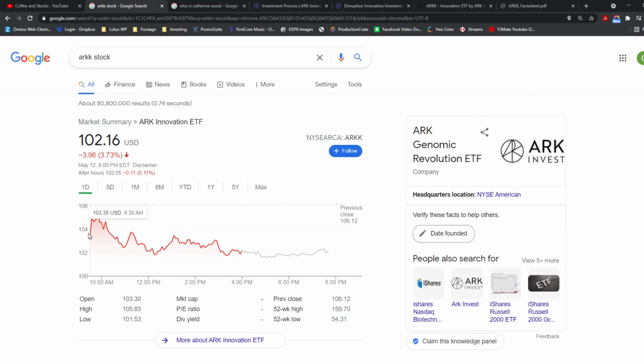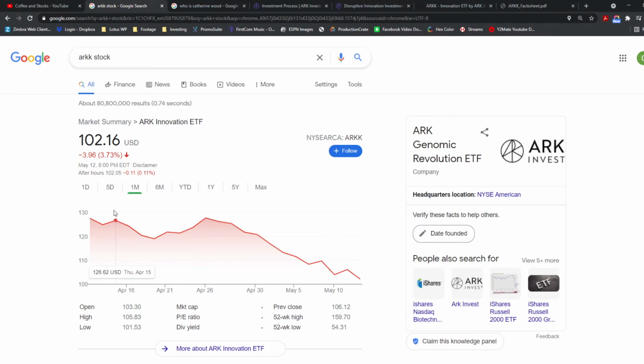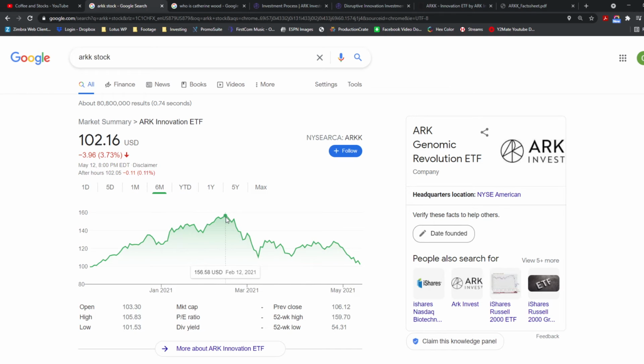Okay, so with this company right here, it did open up at $103, then it went back up to $105 or $106, and then since then it has dropped to $102, which isn't too bad. But a month ago it was at its highest of $127. That's more than 20% to the downside. I will say in the past 6 months it had been up from $156, and now it has gone down more than 35%. Is that bad? Not really, in my point of view.